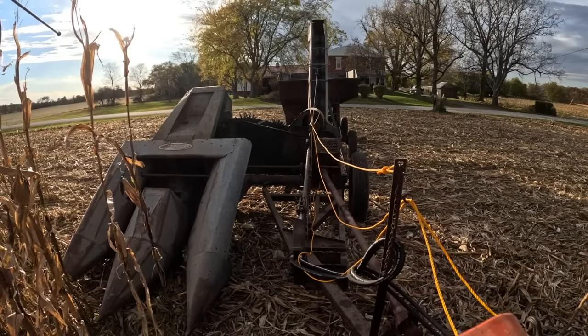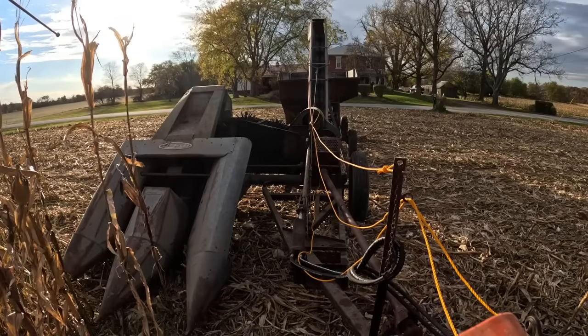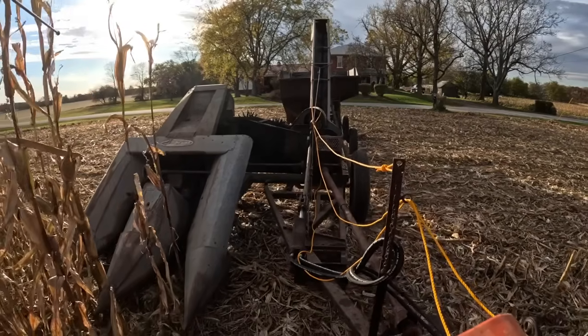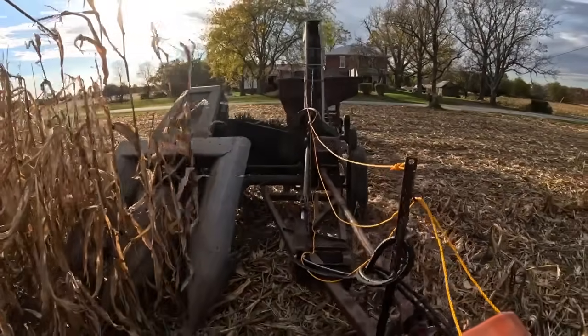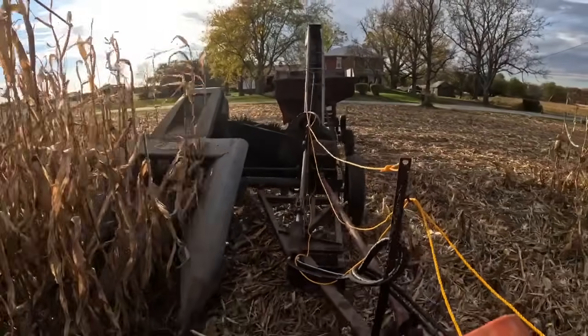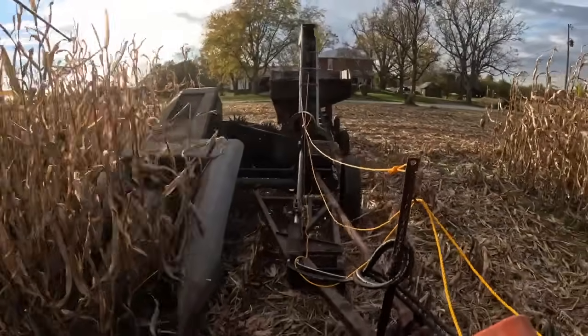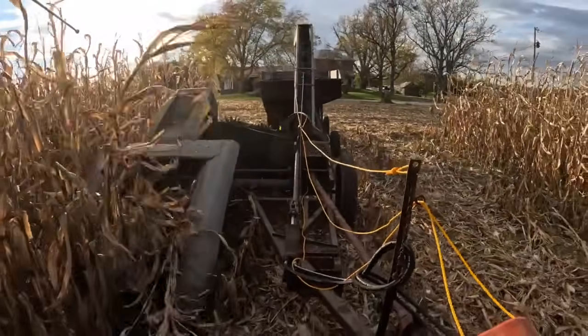This is the first this picker has run in about 12 years. It sat outside for about 10 of those years. So I'm only going about 2 miles an hour with this picker. I tried it at 3.3. You'll see that here in a little bit, but I wasn't comfortable with the way it was feeding in there. I'm sure if the corn was a little less brittle and maybe a little wetter, it would have fed fine.